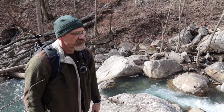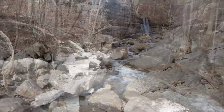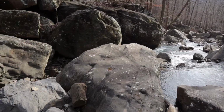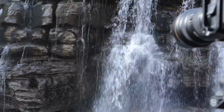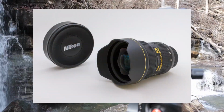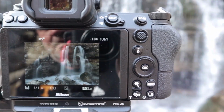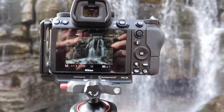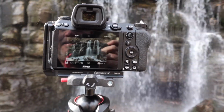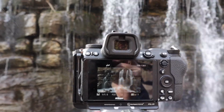So who knows? All right, we're gonna go up there and get a better composition. That's the plan. Let's do this. Well, I climbed across right there and I got my britches wet, but my feet are dry, and I'm working on a shot with the 14 millimeter at 14 millimeters. My settings are 1/1.6, f/22, and low 1, which is 50 ISO. And I've got the whole falls in, and it looks pretty cool. It's getting pretty misty up here, so my lens is probably getting all fogged up.